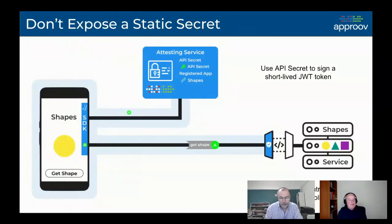So I'd like to make one improvement here. The API secret is still present in the runtime. If you have control of your backend, then what I would suggest doing is, rather than exposing the key in the runtime itself, you can do a little bit better by actually using that secret to sign a short-lived JWT token.